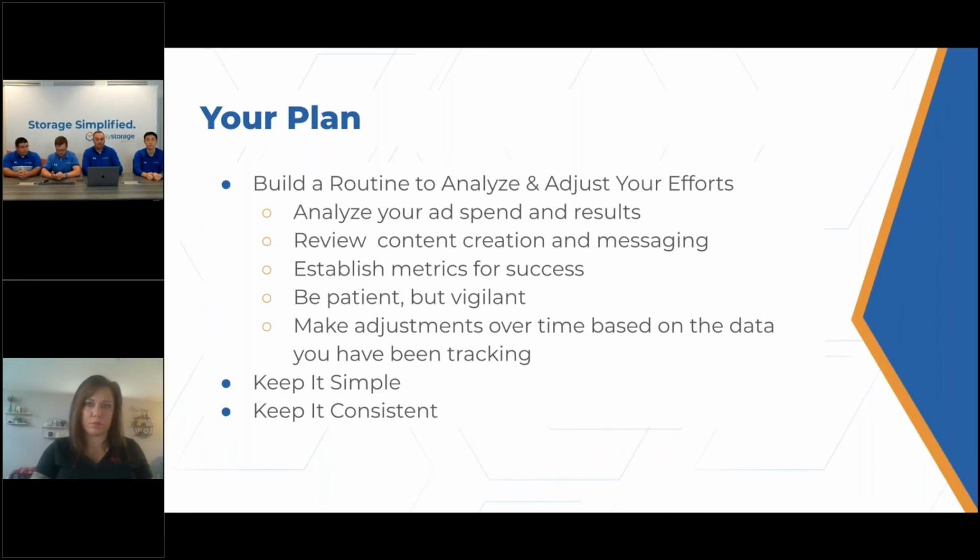And then the last 2 points: just keep it simple, but be consistent. You don't have to make this plan crazy long and spend 7 hours looking at your marketing report. Have 4 or 5 steps and 4 or 5 areas that you look at every month, go in and do it, and then plan out a couple steps to improve or adjust.